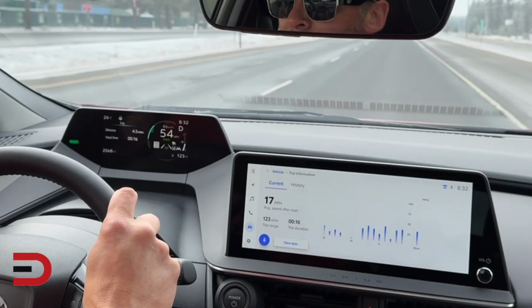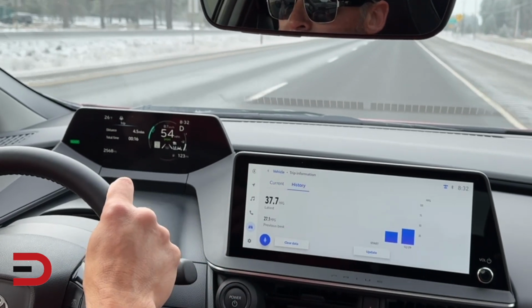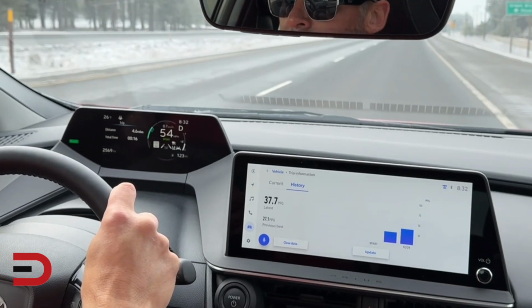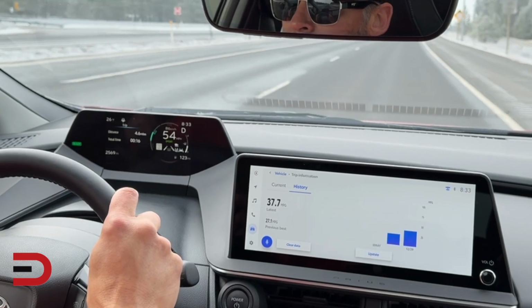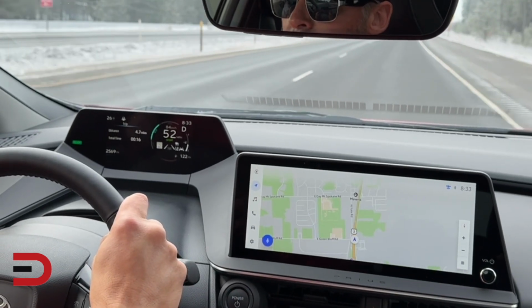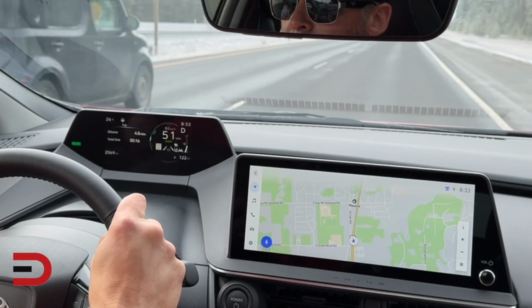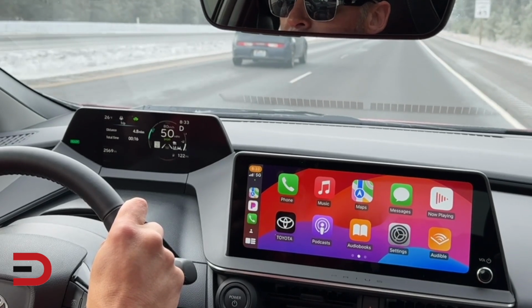Now, I was averaging over the week, and I did do a lot of driving, about 1,000 miles of driving. I averaged just under 40 miles per gallon. So that was a combination of a lot of highway driving and then a lot of quick stuff around town. So not really representative of the class-leading fuel economy during my experience, but mine wasn't typical because I'm also testing it, taking road trips and so on. So take that with a grain of salt. Otherwise, it is really great on fuel economy.